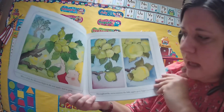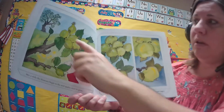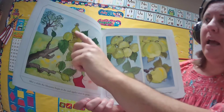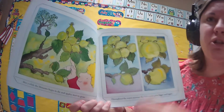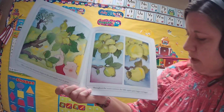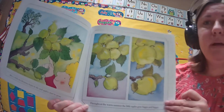After a while, the blossoms begin to die and the apples start to grow. Look at this. You can see the flowers that have dried up, and look, the apples are starting to get round. Throughout the warm summer, the little apples grow bigger and bigger.